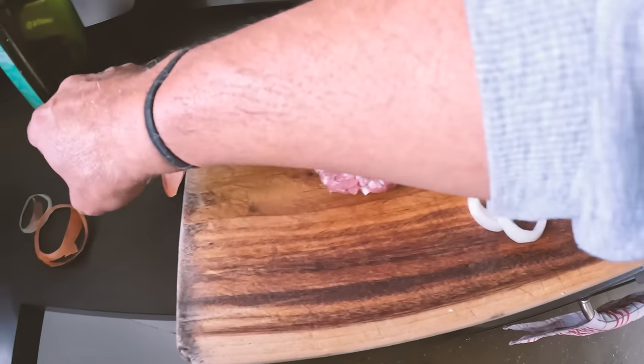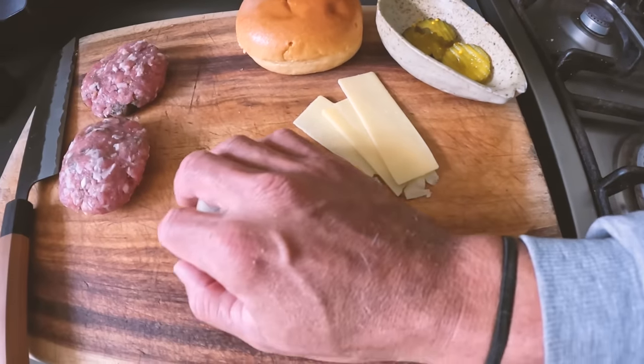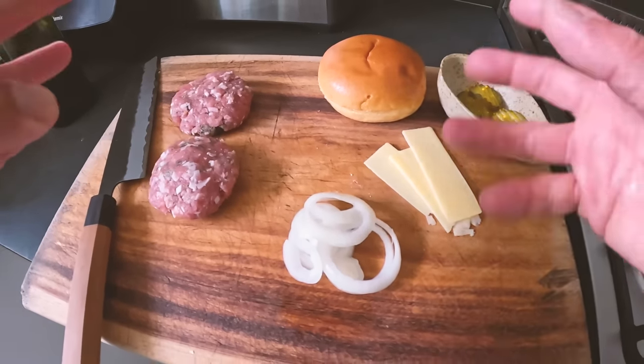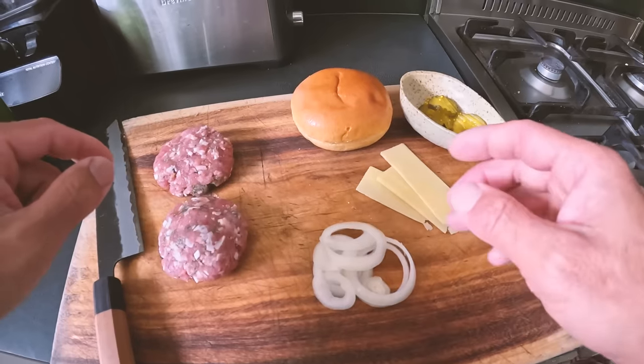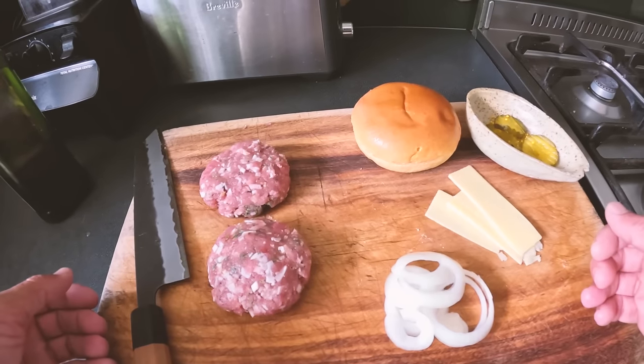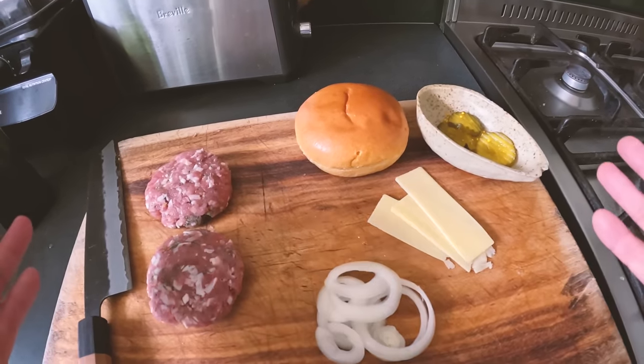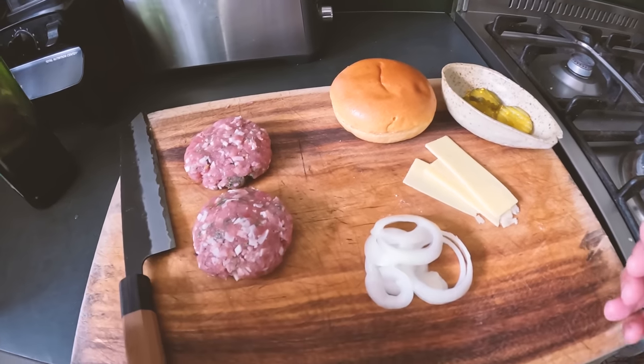On top fresh. Got some sweet pickles, cheese, put the onions on the hot plate for a second, just get them nice and toasty. So we'll probably just paint this with a little oil as we grill them, and once this is grilled, we're ready to go. We'll heat the bun up on the hot plate as well, and it's as simple as that. That's the makings of a pretty amazing burger.